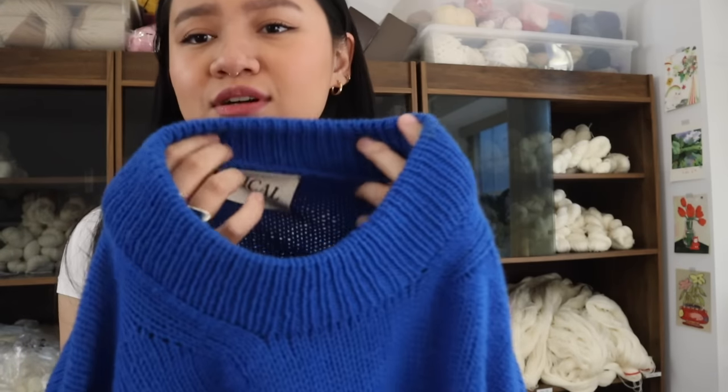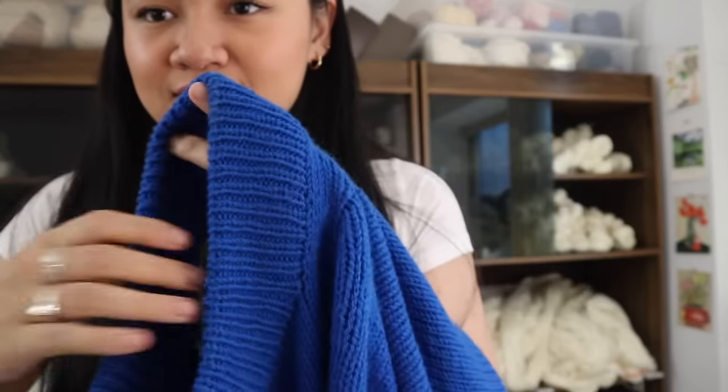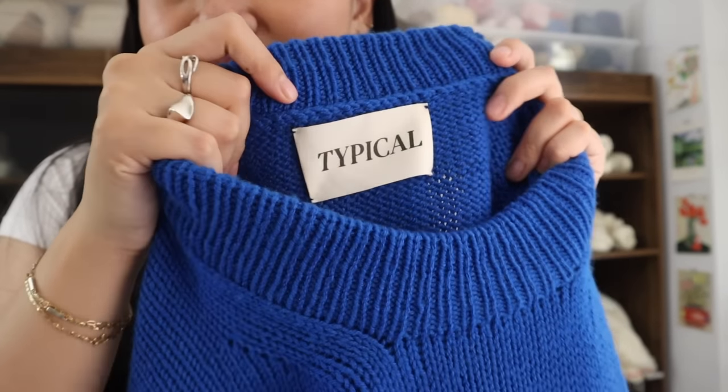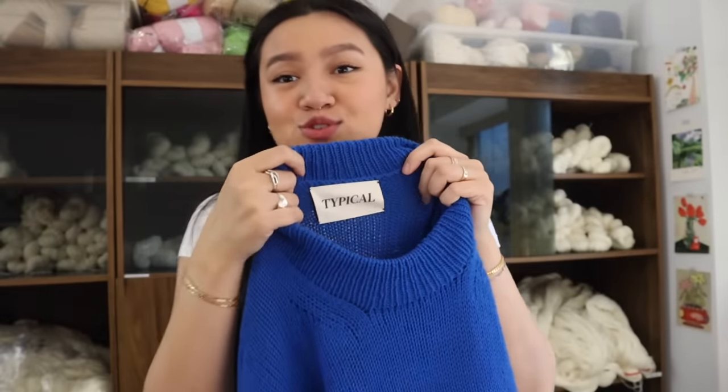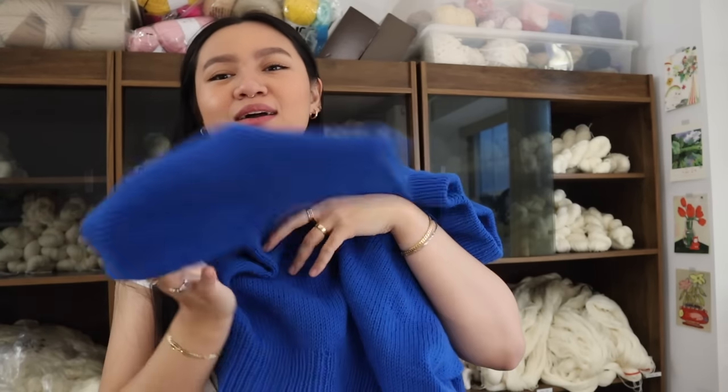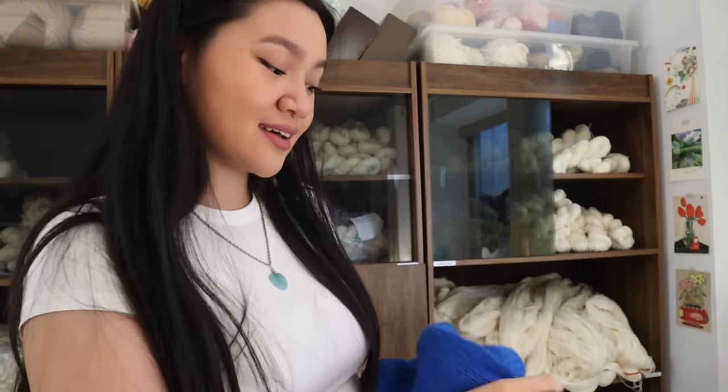And oh my gosh, look, I even added one of my labels. I think the big ones are so freaking cool. I wanted to add it either at the bottom corner, or on one of the sleeves or the back. I was thinking of adding it to the back of this, but I was too scared.